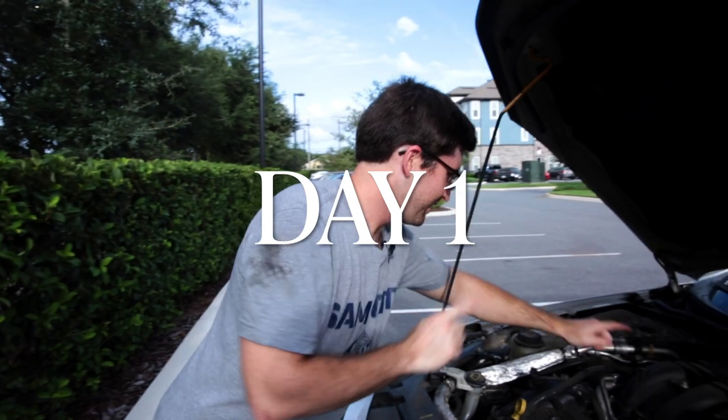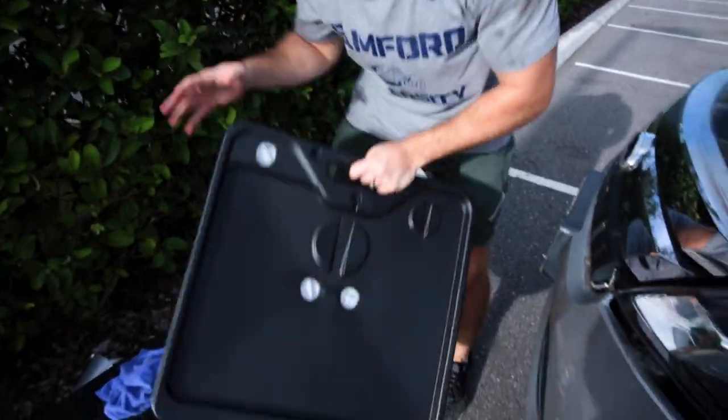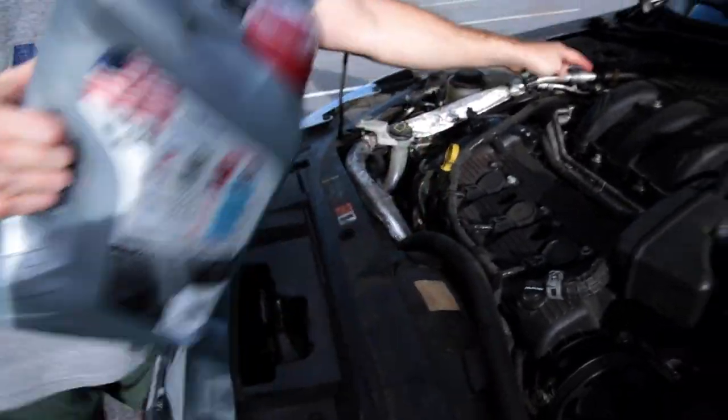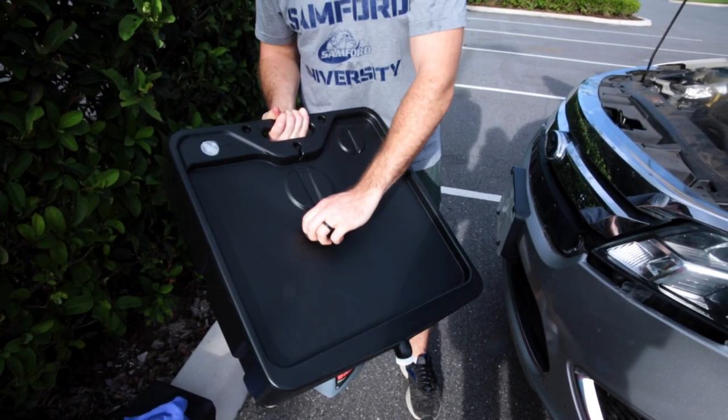Okay. So I think this is what I'm looking for. That's where I need to pour the oil in. I got a couple things from Walmart. This is what I looked up. I'm supposed to use the 5W20. This is basically an oil drain pan. I'm just gonna pop these off and put it underneath.